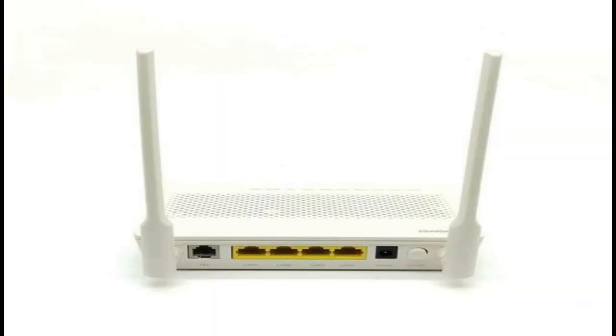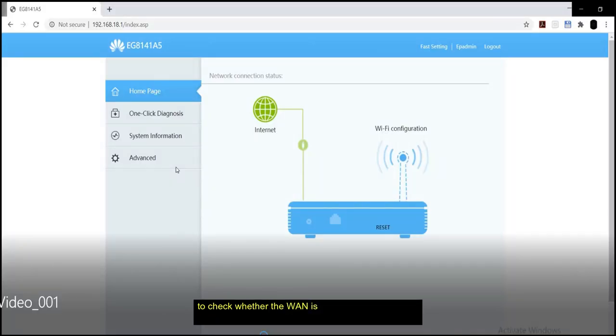Your job is done. You have just configured it. You can connect the LAN cable and get a good internet connection. Okay friends, after it is configured, you can check the system information to see whether it is configured or not.